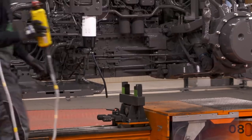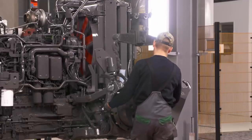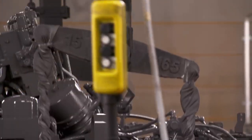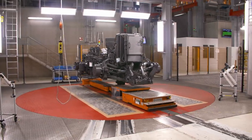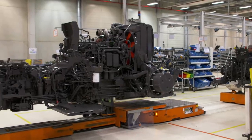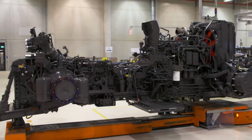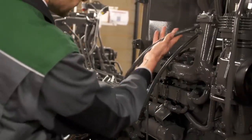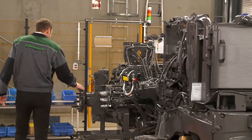The heart of every tractor is the engine and transmission block. This one alone weighs 4 tons, as much as 3 small cars. The engine is a 12.4-liter, 6-cylinder unit from MAN. Plant manager Peter Bebersdorf first checks the unit. Then production can begin.